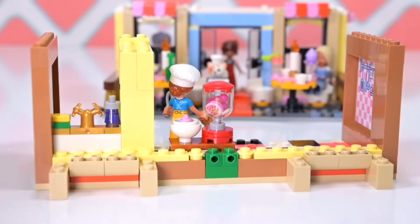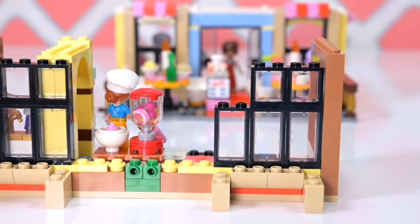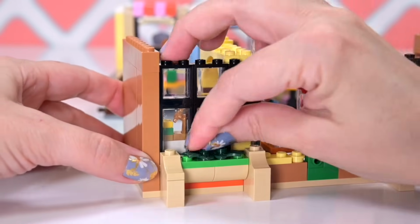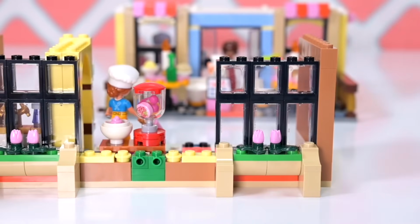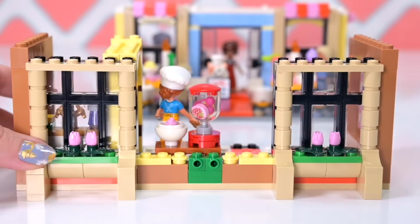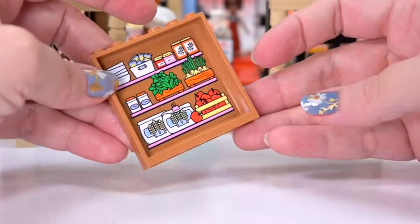And then we're working on the outside window. The architecture of this, actually, how long have you been building Lego Friends sets for? Do you remember the drama school, was it? The school that I turned into the Darlington's original house? Was it a drama school? It feels like it might have been a performing arts school. The architecture of this reminds me of that.